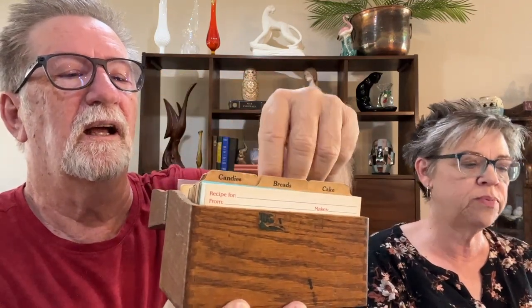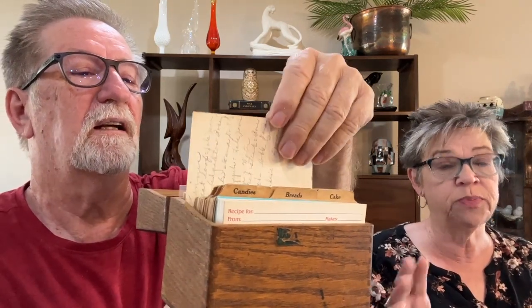I like this. It's a box. It is a box. It's a recipe box, and it has recipes in it. But it's from about the 1950s. Does it have recipes in it? Yeah, it has recipes in it, if you can read the writing. It's not full of recipes, but it has quite a lot of recipes in it. Let's see what they are.